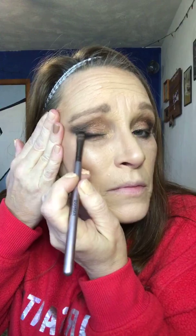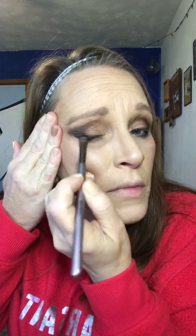Oh, and where's my, there it is. I'm taking my flat brush and I'm going to smudge it. That gives me a really cool smoky eye look. I really, really like it.